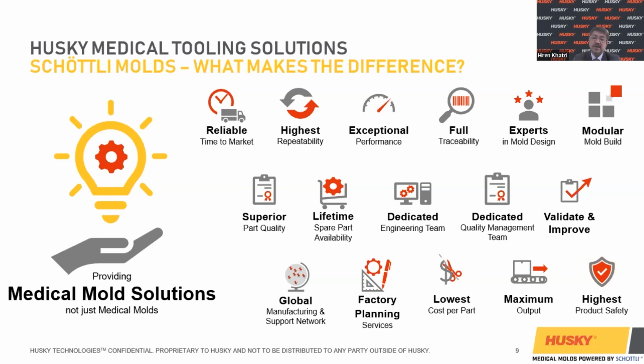Modular mold build, ensuring scalability up to 384 cavities per mold and allowing for easy replacement of mold inserts during the entire mold lifetime. Superior part quality through top-end manufacturing equipment in combination with highly experienced mold making staff, ensuring best-in-class mold manufacturing process. Lowest cost of ownership through superior mold concepts, resulting in fastest cycle time and repeatable quality for our customers.